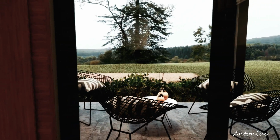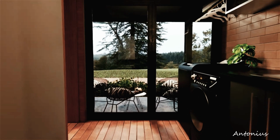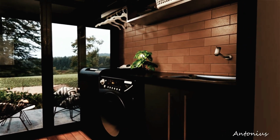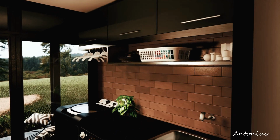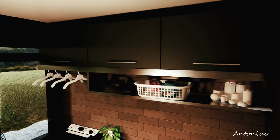But perhaps the most remarkable feature of this shipping container house design is its adaptability and sustainability. Constructed from repurposed shipping containers, it offers a low-impact housing solution that reduces waste and minimizes its environmental footprint, while also providing a durable and cost-effective living space.